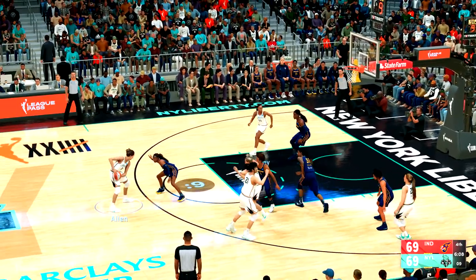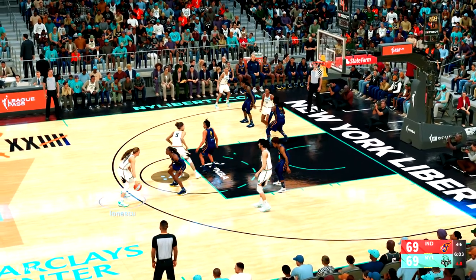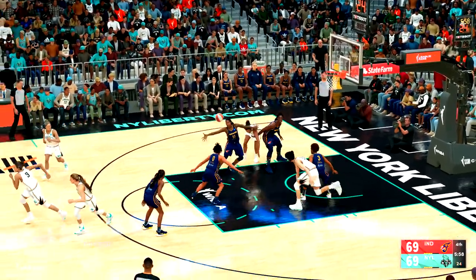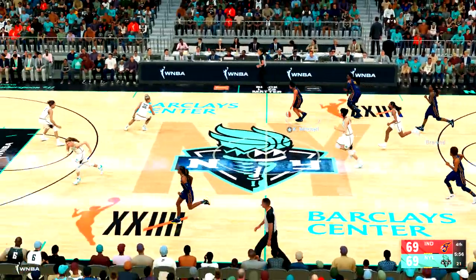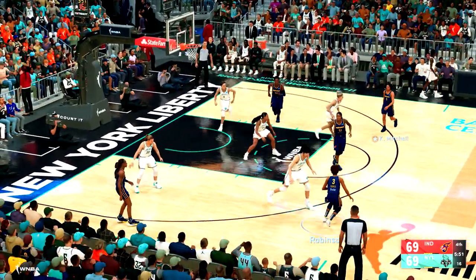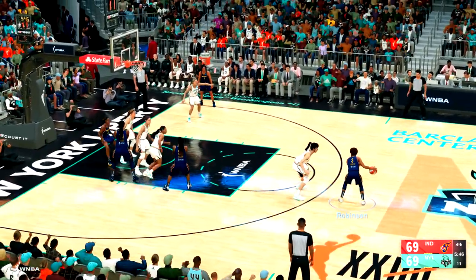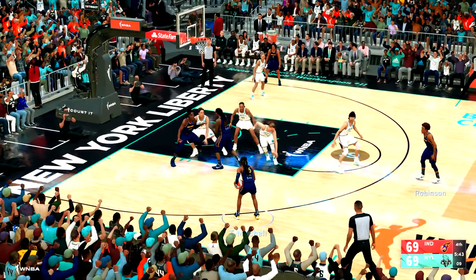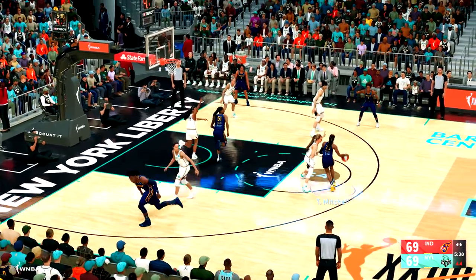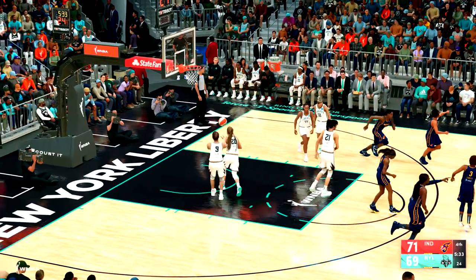Up top, Allen. Pass to Ionescu. Over Mitchell. And she didn't get quite enough under that one. Outside Robinson. Breland. Back to Robinson. Mitchell outside. Over Ionescu. Mitchell, shot's good.